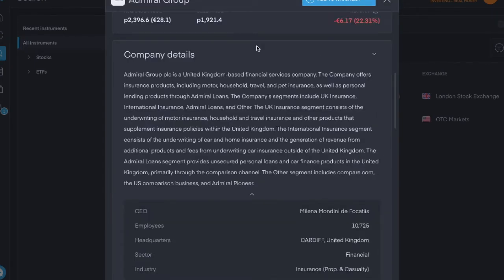So Admiral Group is a UK-based financial services company, and they're involved in insurance. So that's insurance for your home, for your car, for traveling, or for your pets. And they also have a personal lending product through Admiral Loans. So the segments of the company are UK Insurance, International Insurance, Admiral Loans, and Other. And the Other segment includes Compare.com, which is the US comparison business, and Admiral Pioneer, which is an entity that was created in order to seed and grow new businesses in order to diversify Admiral Group a little bit more.